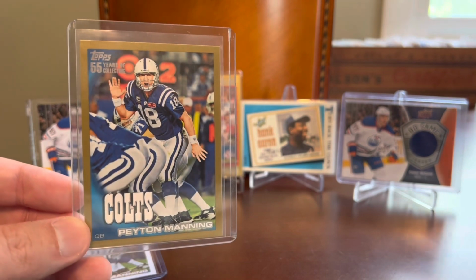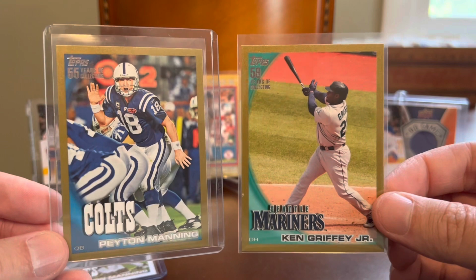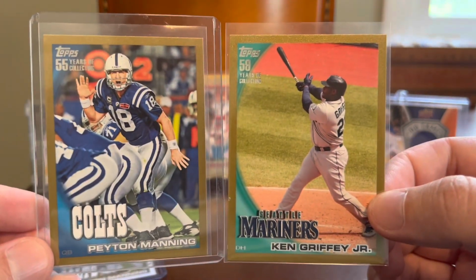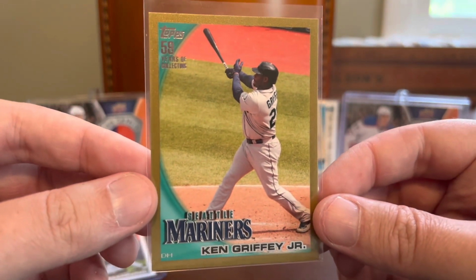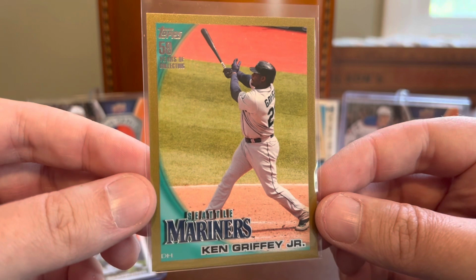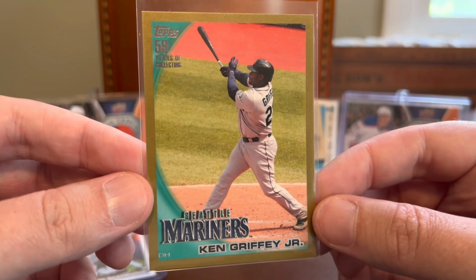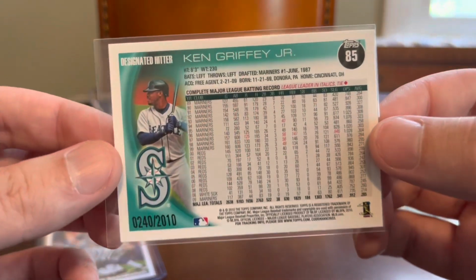Well, I went out and got the Topps gold version of Ken Griffey Jr.'s final Topps base card. So this is the 2010 Topps. Same design here as the Manning, same year. Ken Griffey Jr., gold, numbered to 2010. I love the image. I love that he's back with the Mariners, which is the team that I associate him with. No offense to Cincinnati Reds fans out there. And I was just really pleased to find this card.